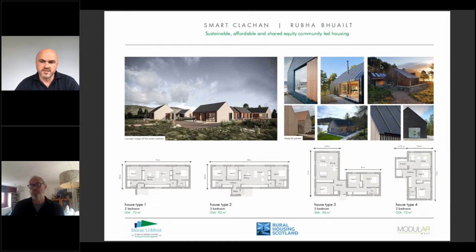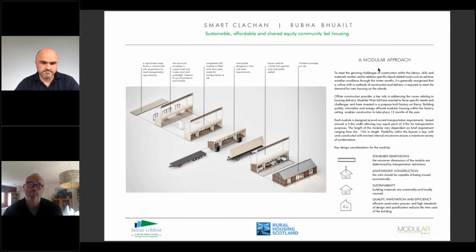We provided a design and build service on this alongside Derek and Storis, and what you can see there is an artist's impression of how the smart cladding concept could work. You can see it's quite a straightforward, vernacular-looking set of buildings, and that lends itself to modular construction. We're restricted in what we can transport, what heights and widths. We've got things like ferries and overhead lines to contend with. So you're working within those constraints. What we found is a form that works well in the vernacular up here.